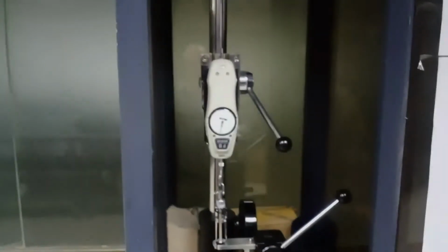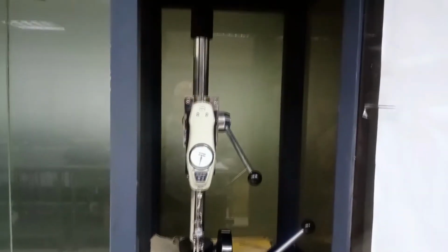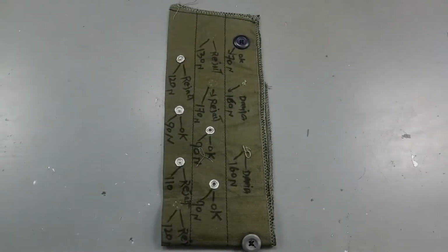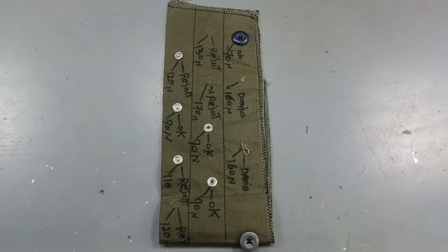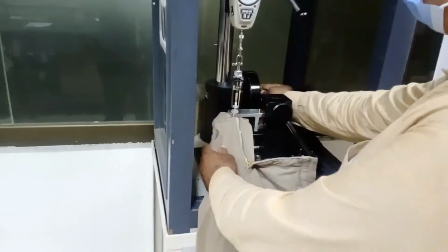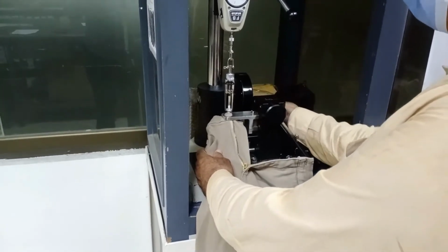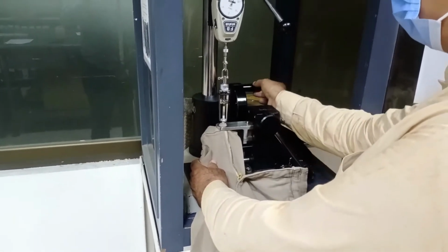This is the pull test machine, which is kept in the finishing area. It is calibrated by a third party. The pull test is conducted on the fabric as well, to check the durability and make a report. Furthermore, random pieces are selected from the batch on a daily basis and pull tests are conducted on these garments to check the durability.